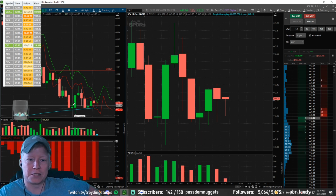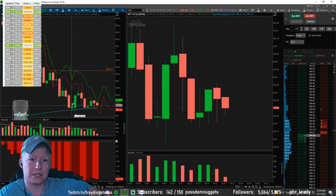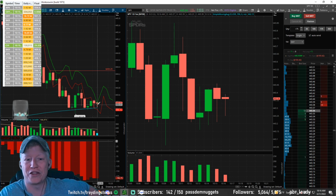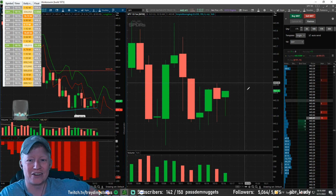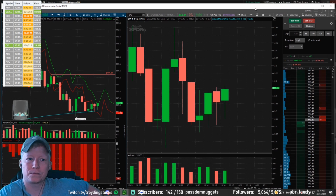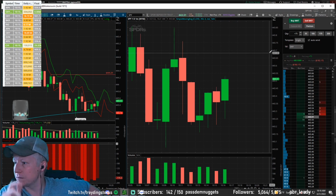I think it broke the high of this bar, which is what the strat is looking at. We can look. High of this bar is 443.36. High of this bar is 443.37. It's broken it by 1 cent. Okay, now it's pushing a little bit more. Okay, wherever this bar closes, we are out. Bar closing in 30 seconds.